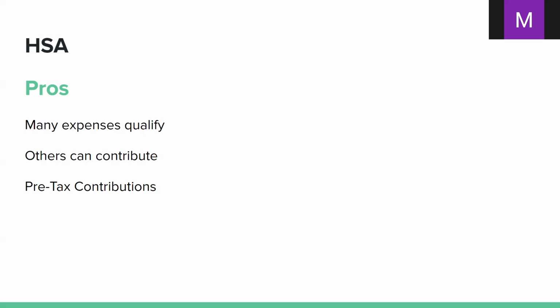And then the third one is the pre-tax contributions. Any money that you put into this account, you deposit without paying Uncle Sam. So essentially this is a way to avoid paying taxes. These purchases must be for medical expenses, which is great. Me personally, I had 2 surgeries recently. I had corrective surgery on my feet, and I paid for them with my HSA account.